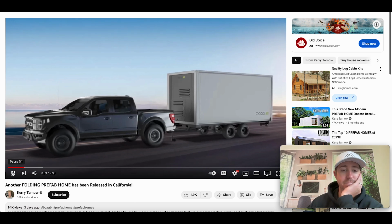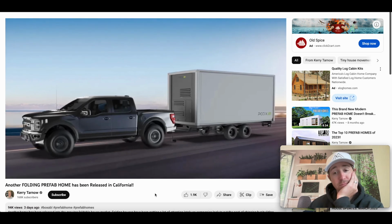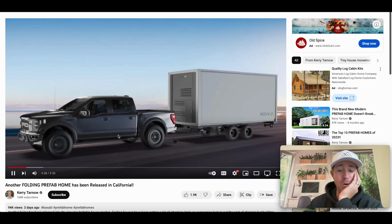It's advertised is the ability to ship or move the structures easier due to their narrow width.